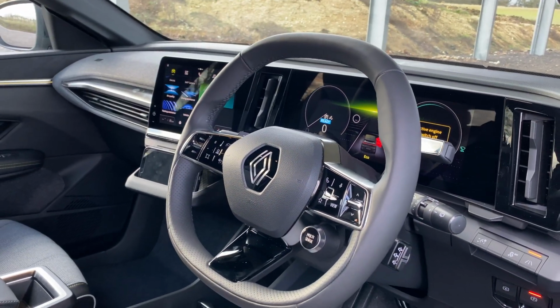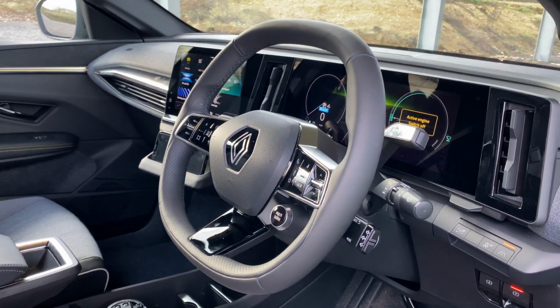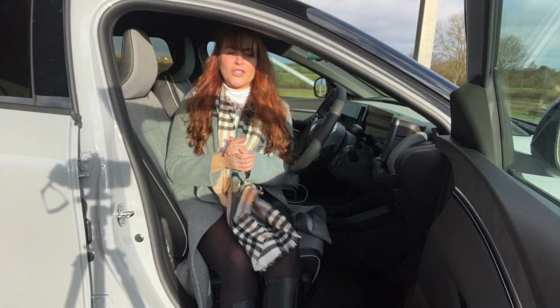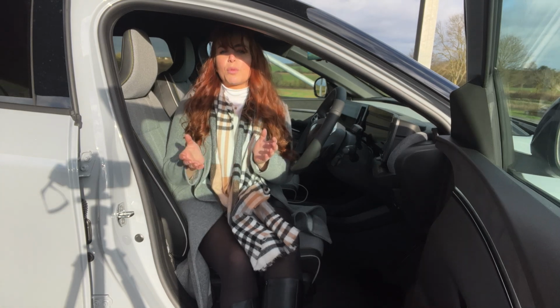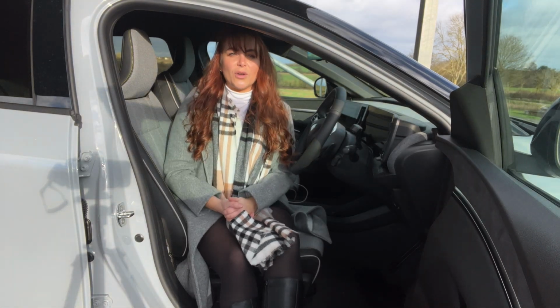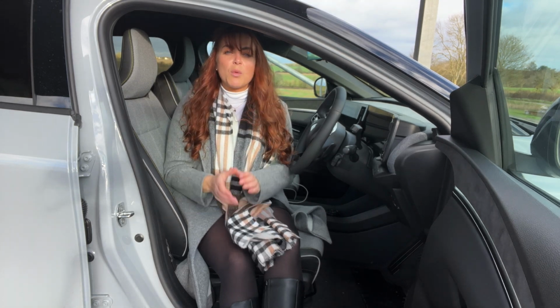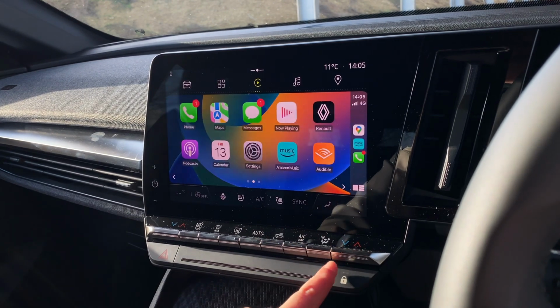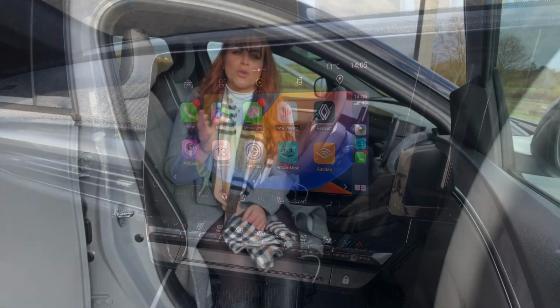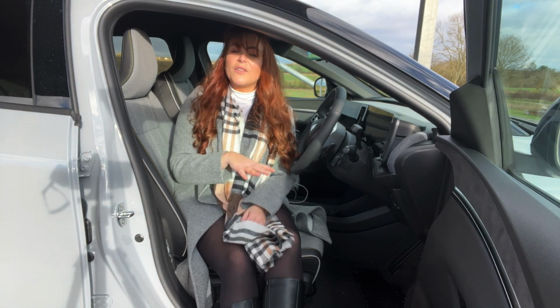All UK models feature a 9-inch touchscreen infotainment system. It's tilted slightly towards the driver, making it easy to see and reach. And it's more intuitive to operate than the touchscreens in the Cupra Born and the MG4. There's plenty of standard tech included too, with all trim levels having Android Auto and Apple CarPlay, whilst Techno trims add Google services, plus a higher speaker count, 4 versus 6.